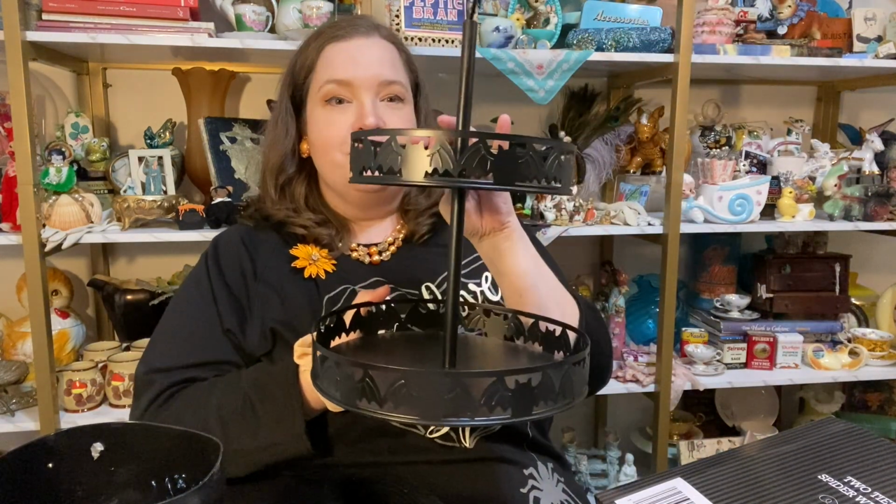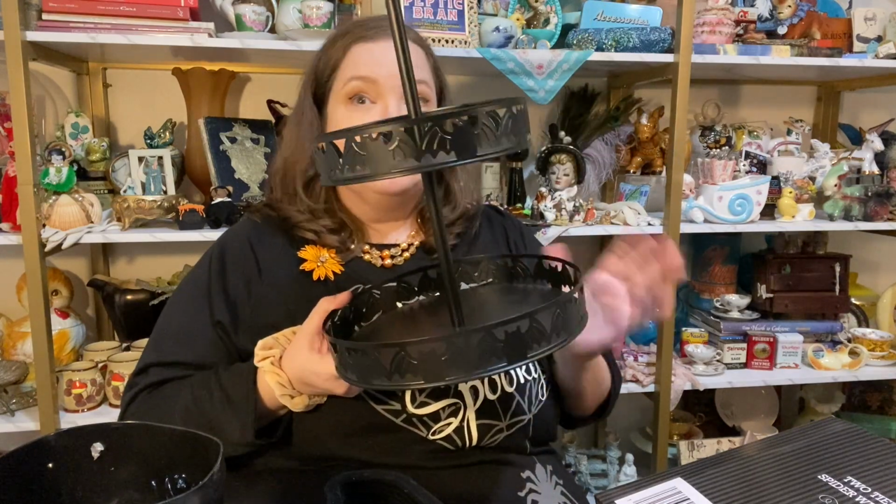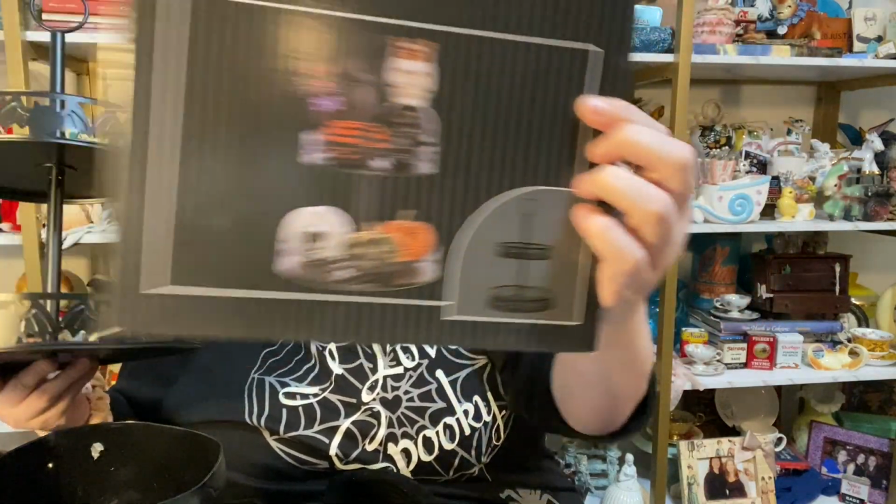And in my other previous haul, you probably saw this as well, and it is the tiered tray that has freaking bats. I love it so much, but what I didn't realize is there are different designs of this tiered tray, lots of different ones. And so I found one that was freaking spider webs. What? So I had to pick it up because, oh my God, the spider webs is like my jam.